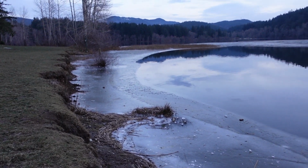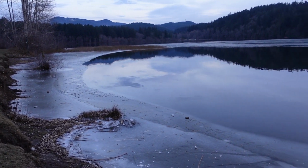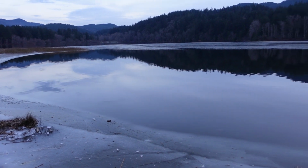As you can see, there's a look at the lake. Beautiful, just made it all the way around. 2.6 miles, conquered that one today. So of course, as soon as I walk down to the water, the battery dies, but I do have another one in the car, so I'm gonna head back, grab that, and bring you guys back down.